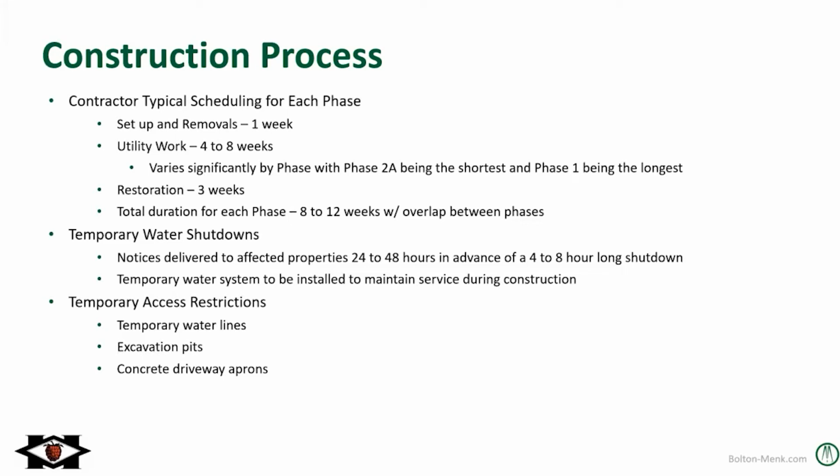There will also be some temporary access restrictions to residents during construction. This will be due to a few different items, one of them being the temporary water lines. Part of that temporary water system that I just mentioned requires the use of temporary water lines that go mostly above ground, and while we'll bury it at some intersections and driveway crossings, there will also be some areas where it'll have to stay above ground. The excavation pits for the installation of the water main, sometimes we try to pick those pits in a green area or area outside of traffic, but sometimes we just can't. We have to connect it to existing water main, and it's right in the drive lane, and we've got to close the road and provide a detour or alternate route.